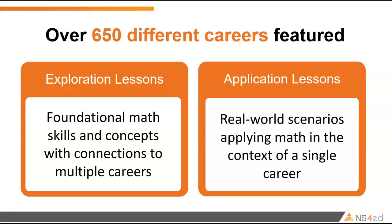In the application lessons, students work through real-world scenarios by applying math within the context of a single career. These lessons give students a deeper understanding of the connection between the occupation and the concept. The intent and structure of each of these lesson types are consistently maintained throughout the 4 courses to provide students continuity as they progress through the entire curriculum.